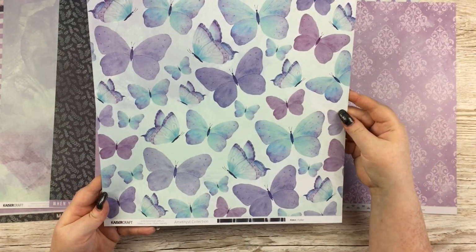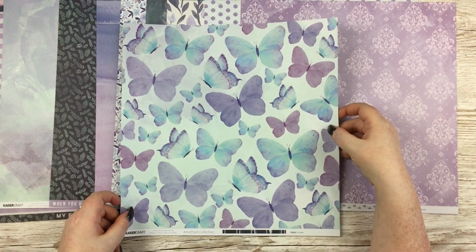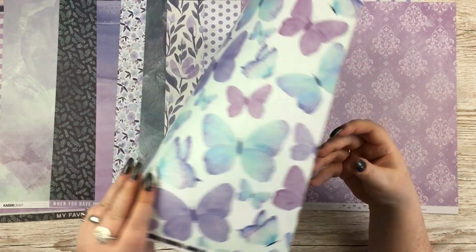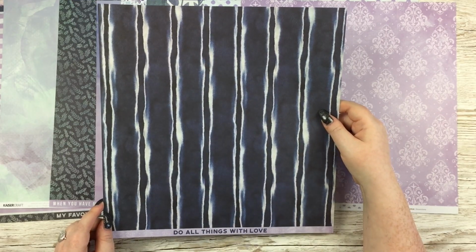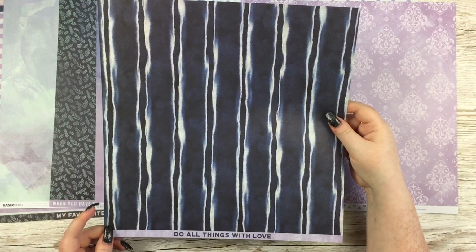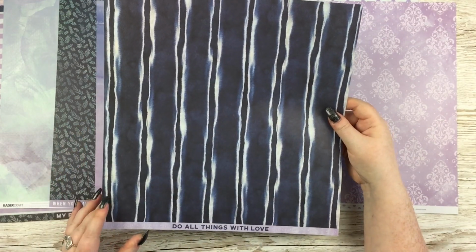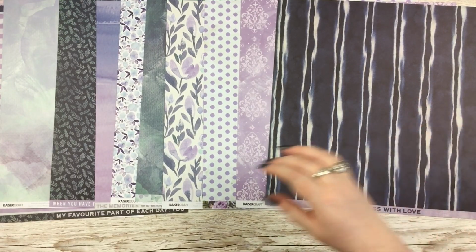And the last paper is called Flutter. How utterly stunning are those butterflies? I mean, really, they are so beautiful. Obviously, I'm going to fussy cut the hell out of this paper. The other side has this really dark blue indigo, very strange, almost like a fabric effect texture, with vertical stripes. And yeah, it's really hard to describe the glowy bits behind each stripe. I don't know. It says "Do all things with love" at the bottom.